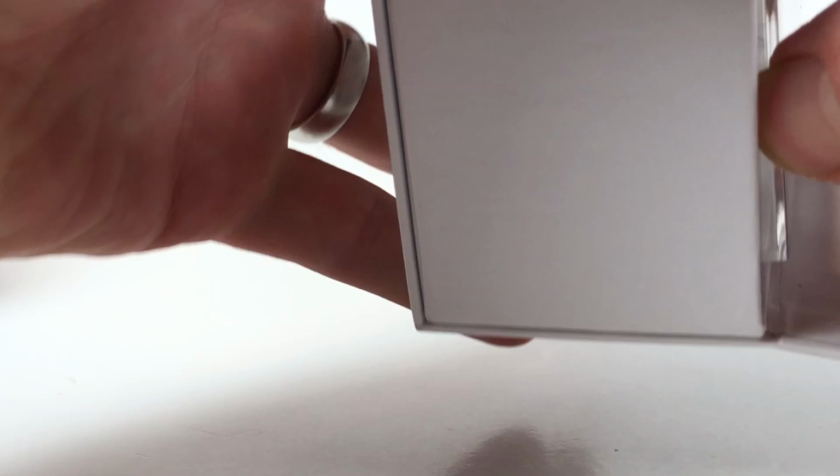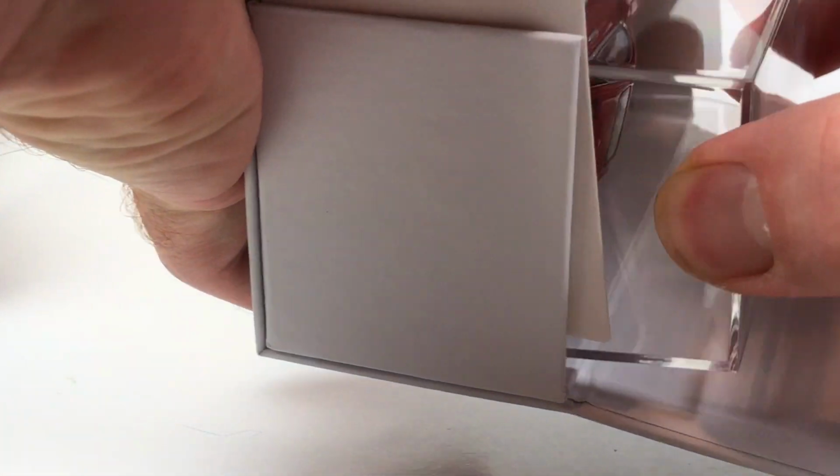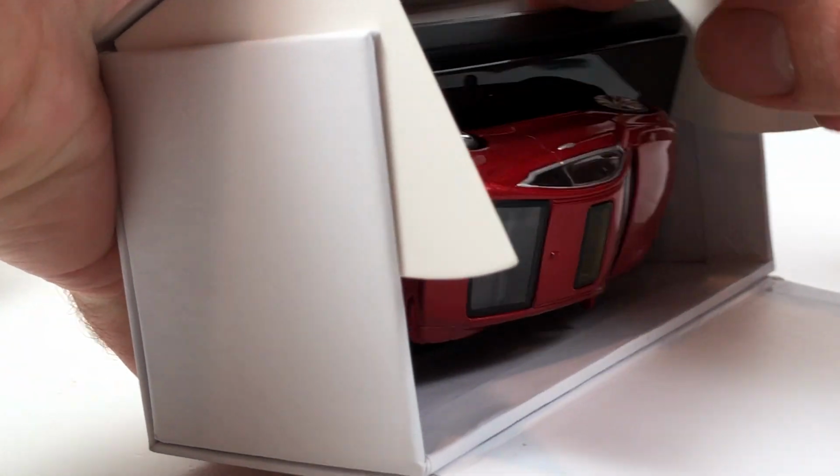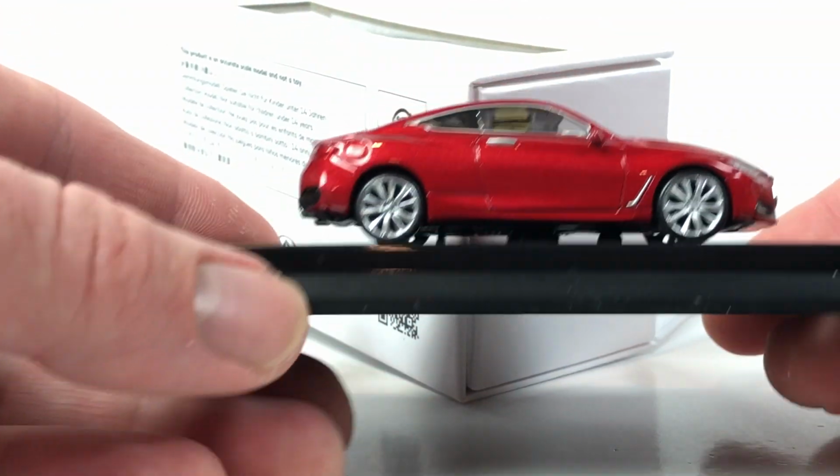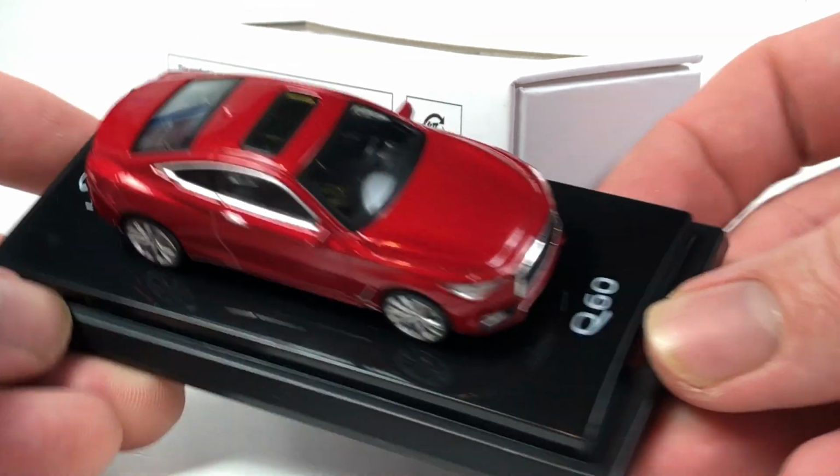And this should come out, hopefully. Let's see if it easily comes out. Oh, I was just going to pull the top off of it. Hang on, we'll get this out of here. Just so we can take a... Oh, that opened from the front. Oops. All right, either way. Take a look at that.